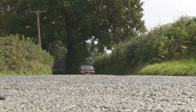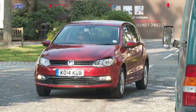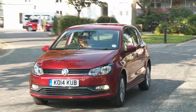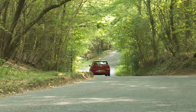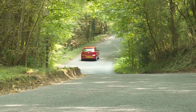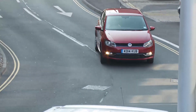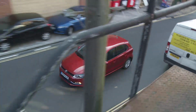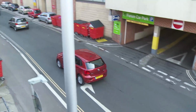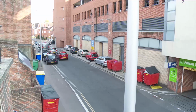Expect premiums based around groups 7E to 10E for the 1 litre MPI models, ratings based between groups 15E and 19E for the 1.2 litre TSI variants. The Blue GT is rated at group 24E. If you're looking at a 1.4 TDI diesel, expect ratings to range between 13E to 16E. Residual values are strong. Expect to get between 44 and 51% of your original purchase price back after 3 years or 36,000 miles.